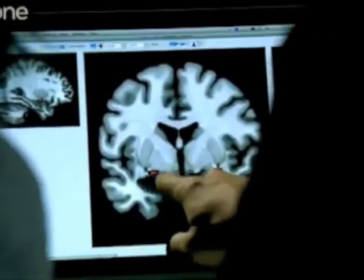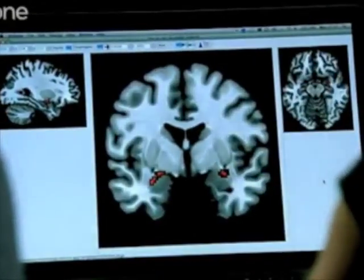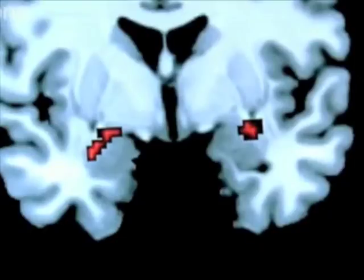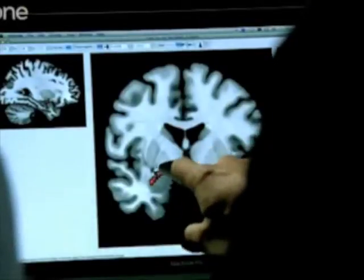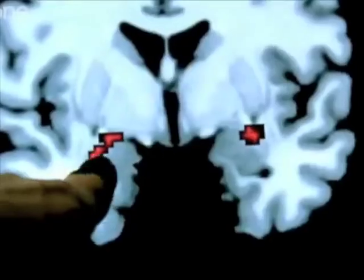Okay. These parts of the brain here are the amygdala. That's the fear centre of the brain, and it controls the fight or flight response. There's one on the left, one on the right, and they're kind of in the middle of your brain. Okay, so whenever anything scary happens to you, that fires up. Yeah, so this kind of controls your fear response. And these red dots show that your amygdala was activated when you saw snakes. Okay, but Jeff, I didn't see those snakes, so how come it's firing up?